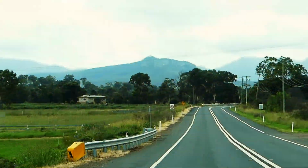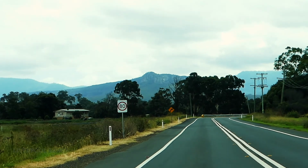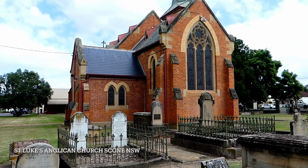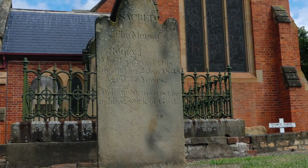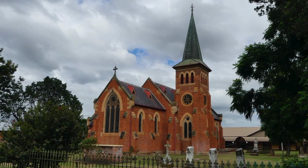Travelling along the New England Highway 15, we are approaching the town of Scone in the Upper Hunter. We stop briefly to visit our first sacred place, St. Luke's Anglican Church, erected in 1884. Typical Gothic Revival architecture, with pointed window arches and sharply pointed bell tower.